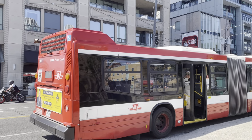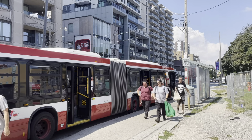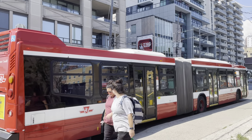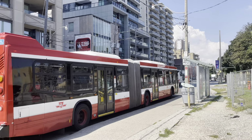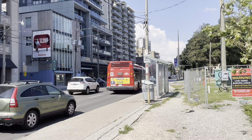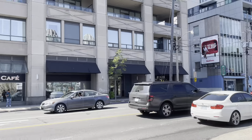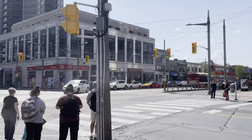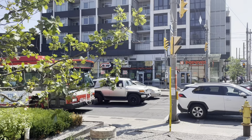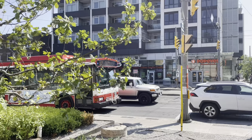So there's the 7 Bathurst bus, the Nova RTK bus, number 9011. And there he goes. So the 7 Bathurst bus will make its way north all the way to Steeles Avenue West and Bathurst Street. Oh, and there is the 512 St. Clair replacement bus service.